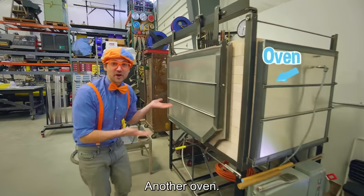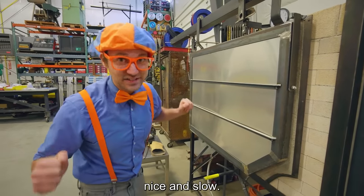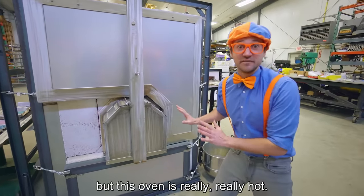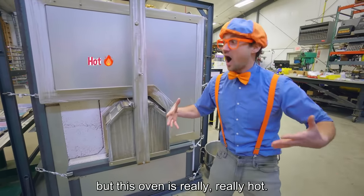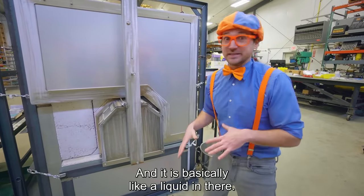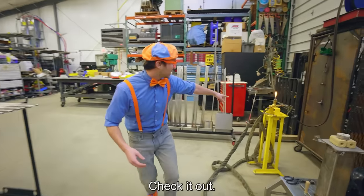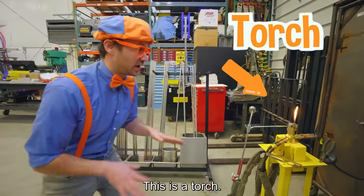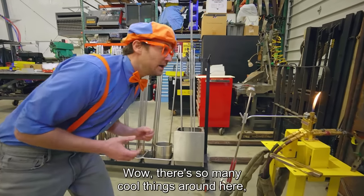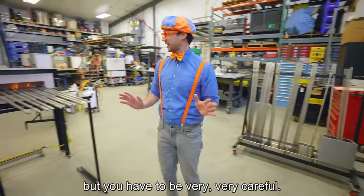Oh, another oven. This is where you put the finished glass to cool down nice and slow. Whoa, and another oven. But this oven is really, really hot. This is where all the clear glass is. Yeah, and it is basically like liquid in there. Whoa, check it out. This is a torch, another hot area that I am definitely not gonna touch. Wow, there's so many cool things around here, but you have to be very, very careful.